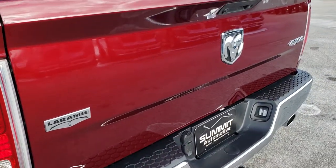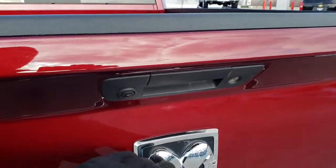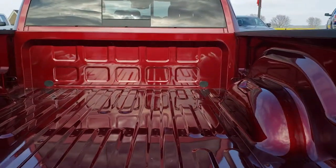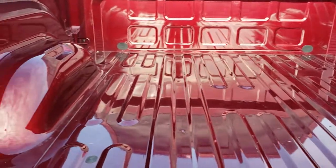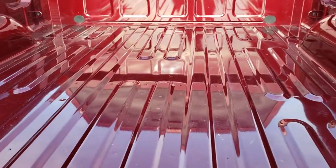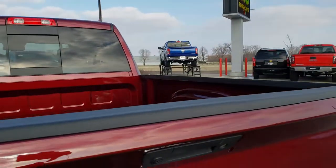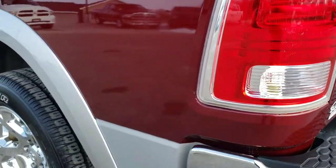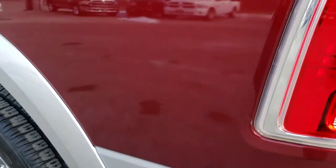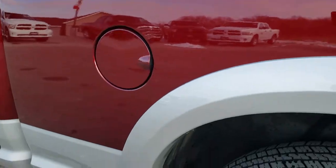The tailgate is in excellent shape. I didn't see any dents or dings on that. Has the backup camera, locking tailgate. And the bed looks like it's hardly ever been used other than some very, very light scratches. Very clean back here. Tailgate shuts nice and solidly. And as you go down this side of the truck, just as clean as that passenger side. I didn't see any dents or dings on the box, the 6'4" box.